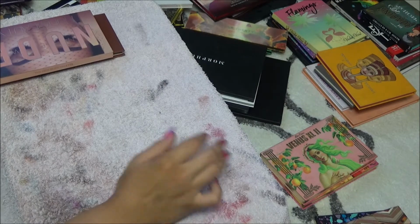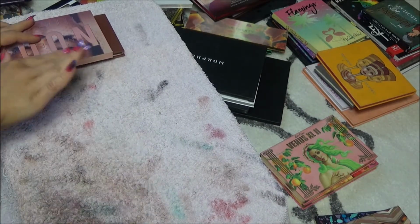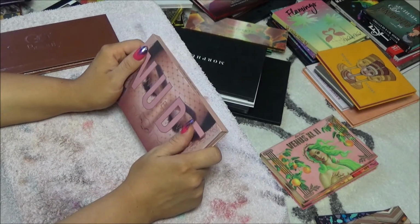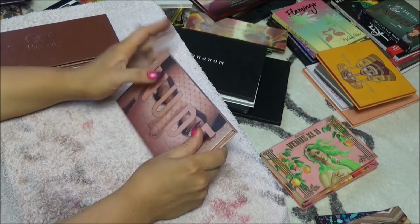Physicians Formula. I don't think I have a spot for them yet. Let's throw them over there. I'm actually putting them all in groups to see how I'm going to store them, because I would like to store my palettes cohesively by brand. Ew, get out of here, fly.